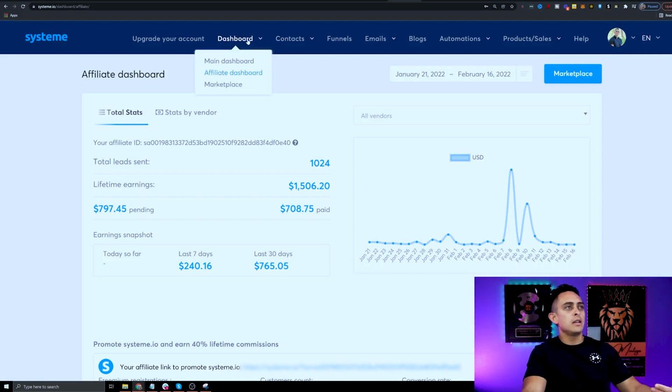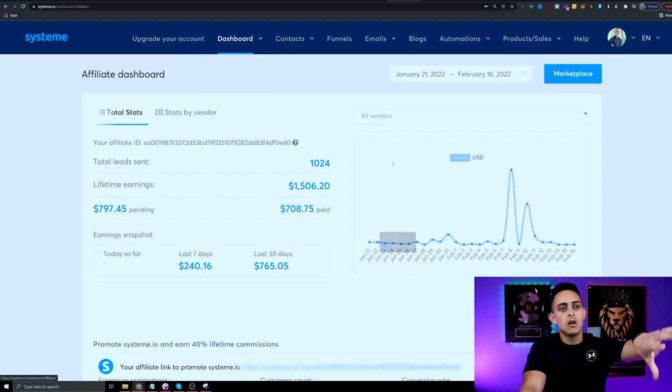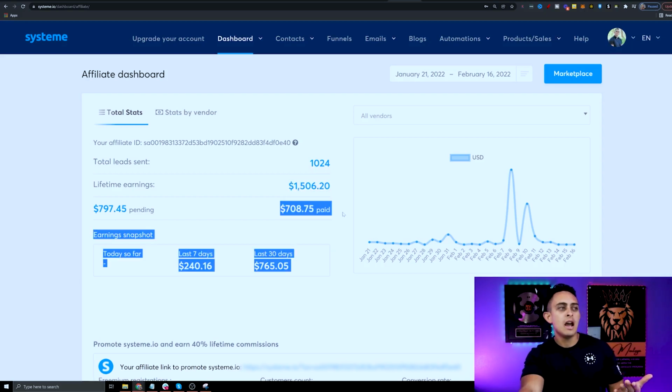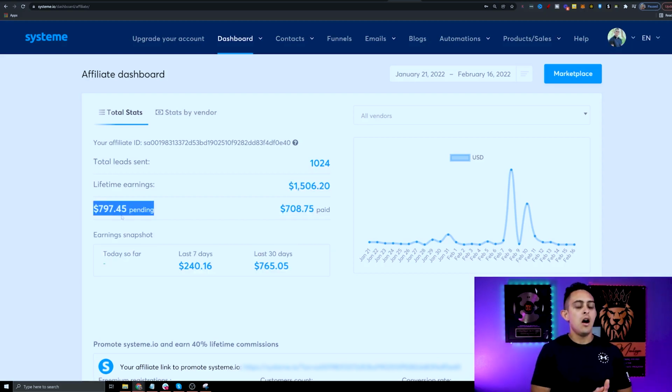So once you log in, basically you can go to the dashboard, go to the affiliate dashboard, and you can see all your stats, okay? So let me kind of explain how this works. You can see how many leads you've sent to them, your earnings, how much you've been paid out, how much is pending. All this is in the dashboard here, okay?